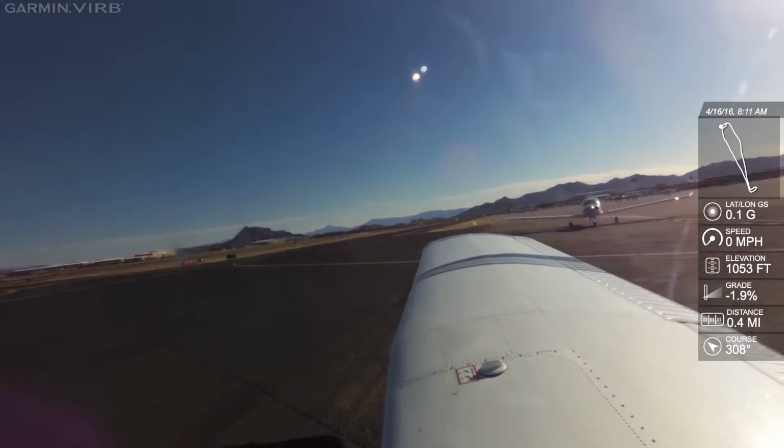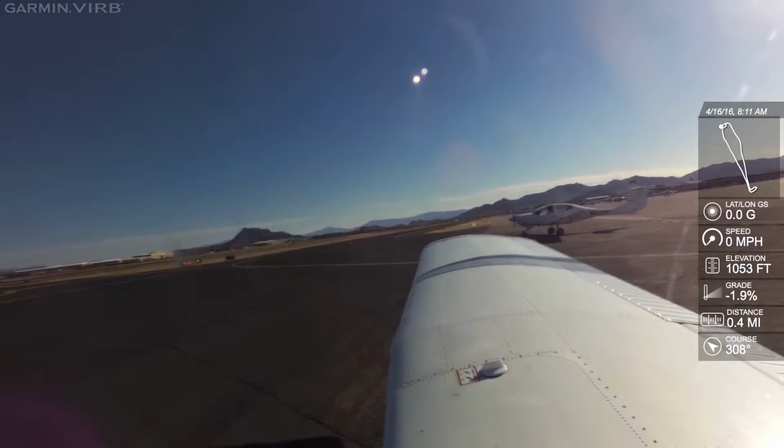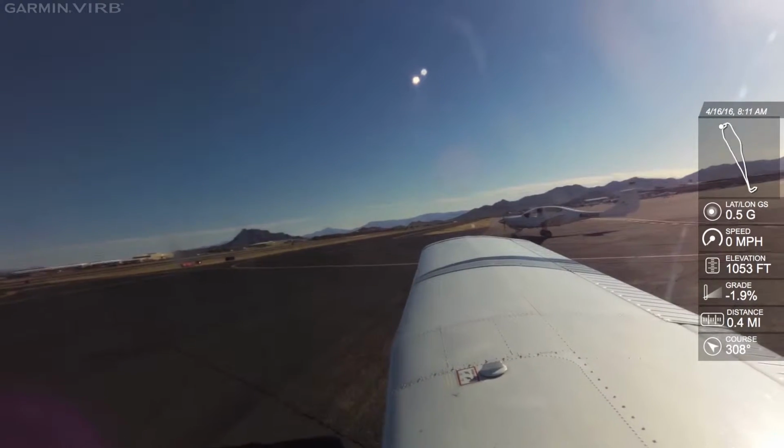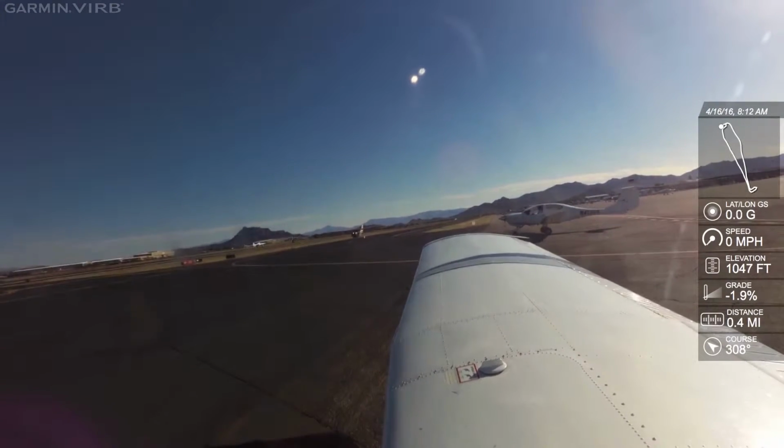Okay, we're not climbing, that's good. Annunciator panel, all lights are, what is that, orange? Yes. I said green the other day. Well. Throttle back. Flight controls, free and correct. Oh, sorry.